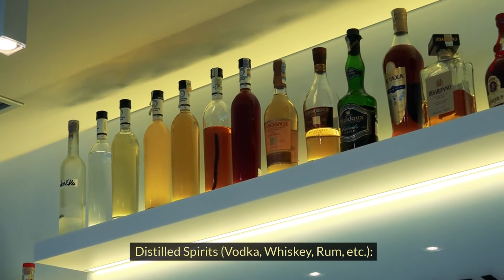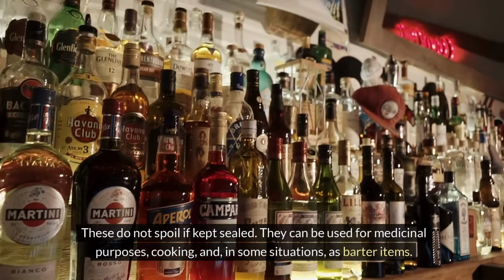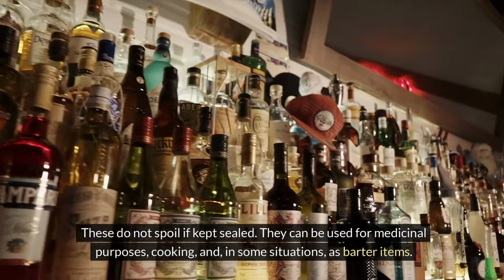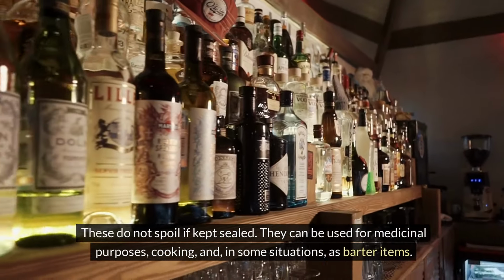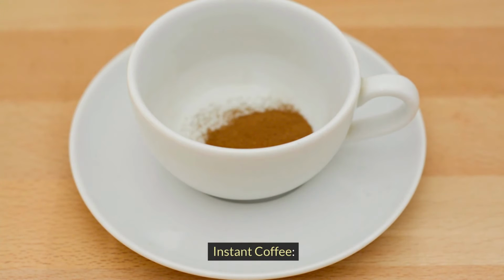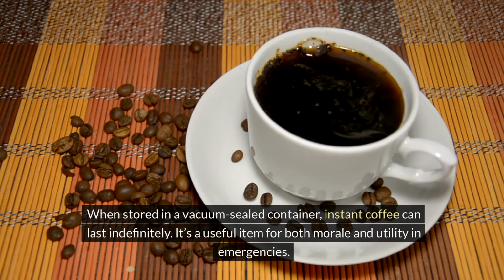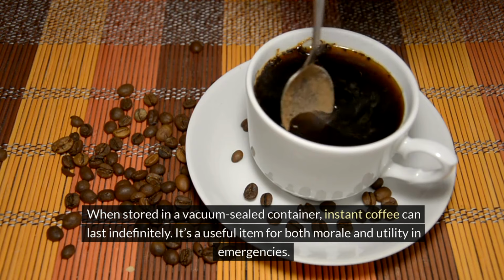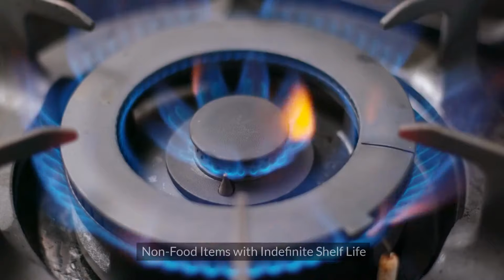Distilled spirits like vodka, whiskey, and rum. And these do not spoil if kept sealed. They can be used for medicinal purposes, cooking, and in some situations as barter items. Instant coffee. This must-have, when stored in a vacuum-sealed container, can last indefinitely. It's a useful item for both morale and utility in emergencies.